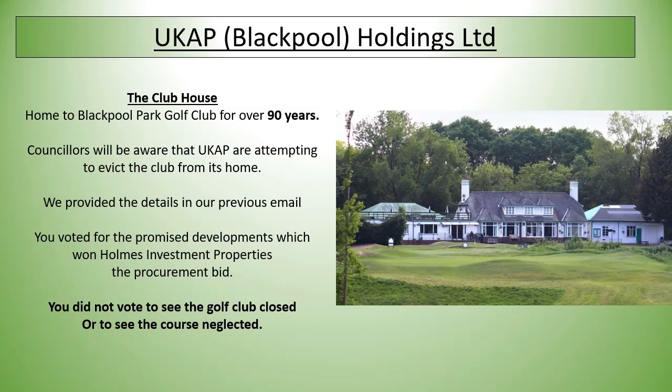Despite these troubled times, local residents, members of the club, both golfers and social members alike, are determined to save our club. The gift to do so is in the hands of you, the councillors. Please help to save our club and help return the golf course back to an asset which the council and the town can be proud of.